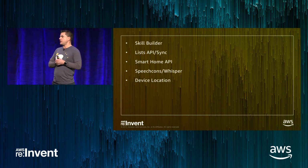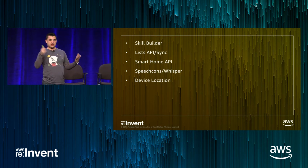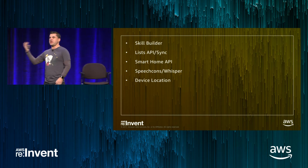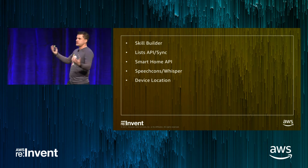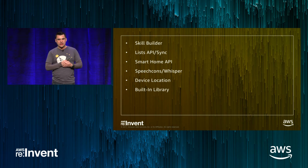Device location is something we heard from customers. They said, hey, if I want somebody to have access to the zip code or the street address that I put in that Alexa app, I want a skill to be able to do that, to show me local deals or to be able to order groceries and things like that. So device location is now in there.